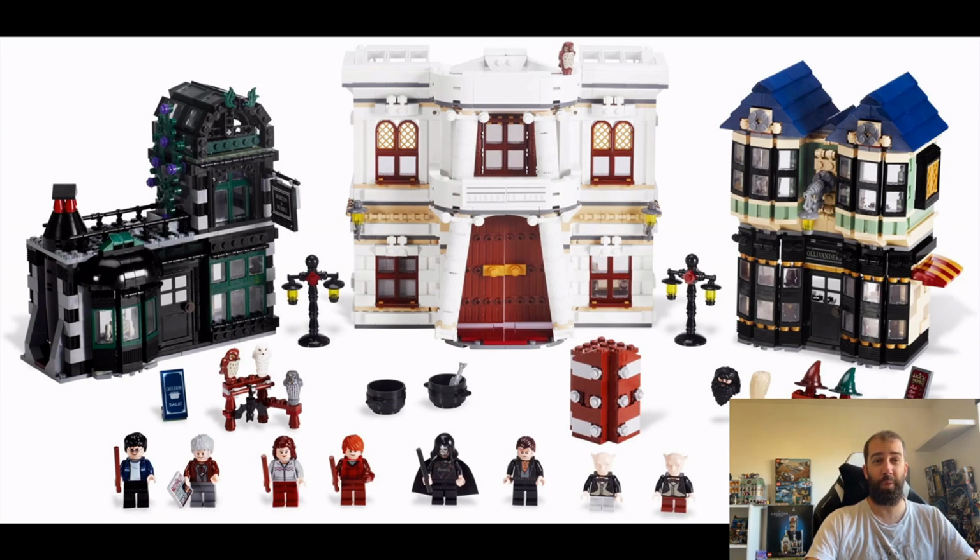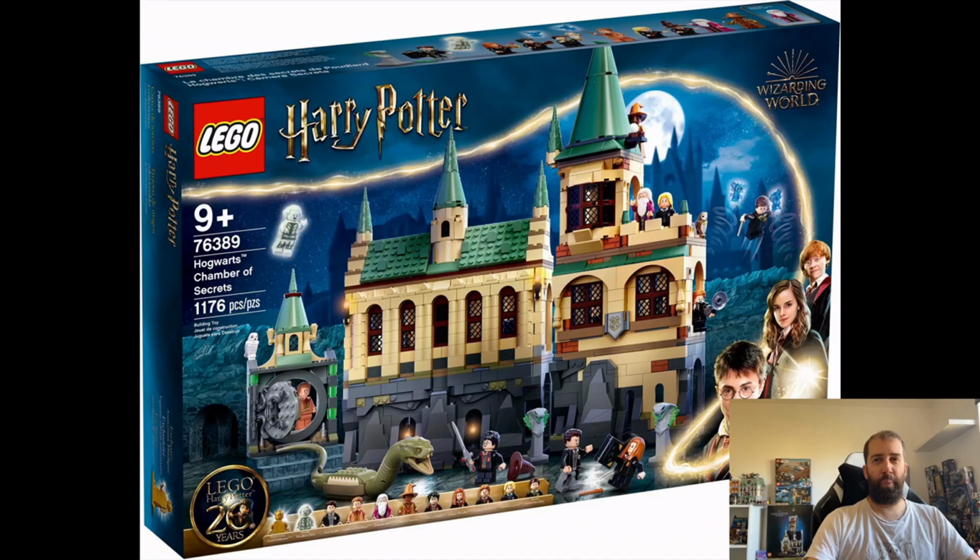Absolutely very memorable. In fourth place, I have the Hogwarts Chamber of Secrets Castle. This set, which is still available, came out in June of 2021. I think this is one of the best representations of Hogwarts that Lego have done. I think it's absolutely fantastic.